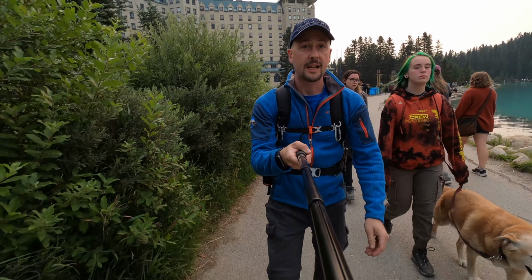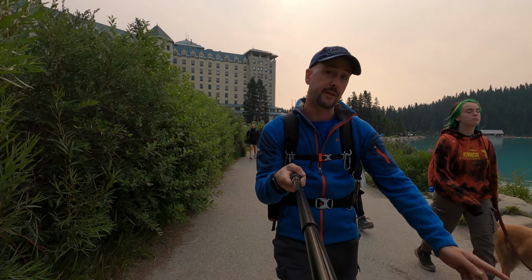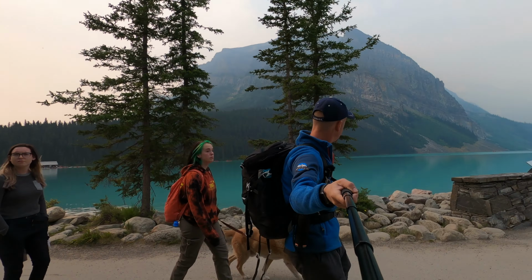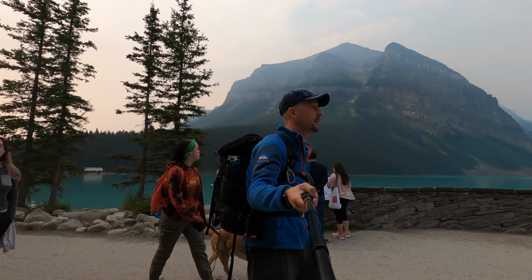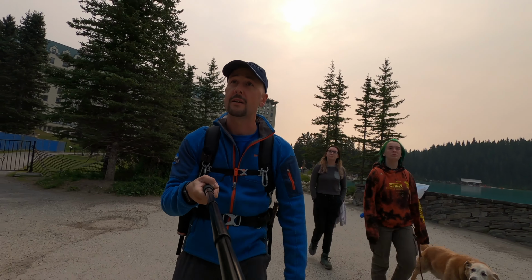So the trail to Lake Agnes is actually the easiest one out of the bunch. There's a bunch in here that you can do. Go back to my previous videos and check out the Fairview Mountain one, which is the mountain right in behind me over there. It's significantly better of a hike than some of the other ones here, but we're doing this one because it's famous for being super nice.